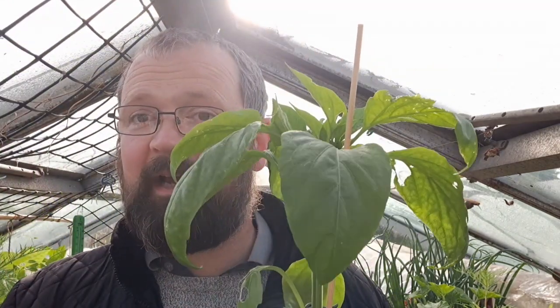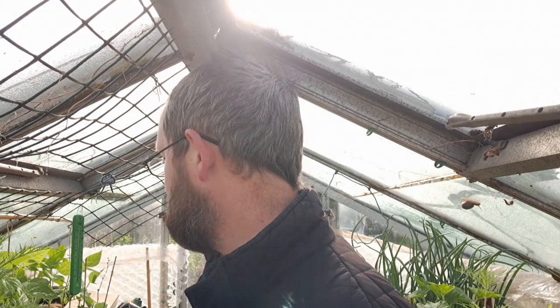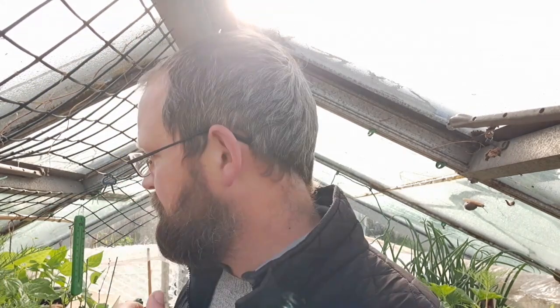My poor peppers, they're all very happy. I mean, this one is a shop bought one, if I'm honest. They're all very happy though, but they do need to go in bigger pots because they are starting to get a little bit root bound. I'm starting to see some yellowing on the leaves, so they all need to go in.